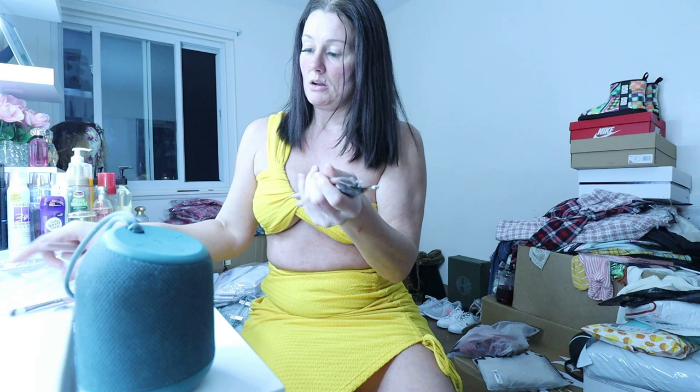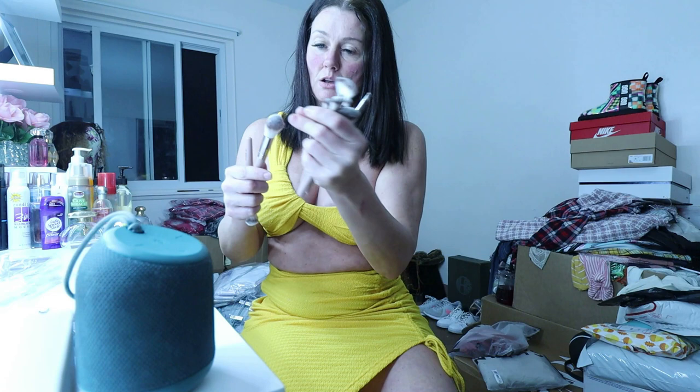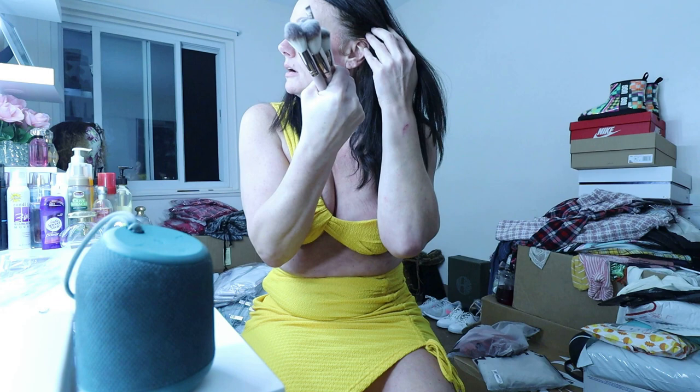So, I just ordered me a whole Morphe eye brush set. I haven't even done the review on that. I'm excited about that one, but let me see. These look really good. Almost looks like rabbit fur. Can y'all see that? I got that because this brush right here, that flat one, is the one that I use.